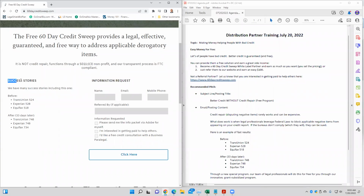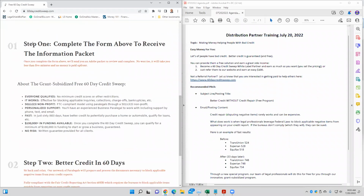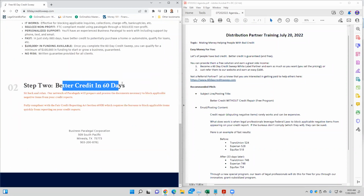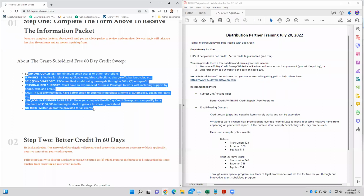We have a great number of success stories. We've had different trainings where we went through more than just one, but for the website, we just used this one example, which was a 33-day process. And you can see the before and after, simple information request, a little bit more information describing the two steps where the prospect will complete the form, and then they'll have better credit in 60 days. We go through and give them the highlights of the proposition.